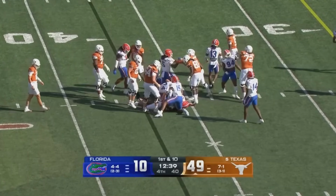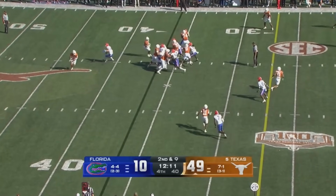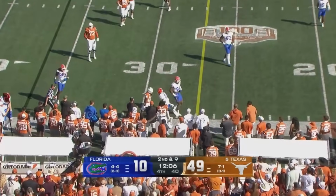Saw an injury earlier in this half. Orton and Shamar Stewart and Turner and some of those D linemen, they need him in. Here's Arch. Look at him extend the play and then sidearm it for a completion.